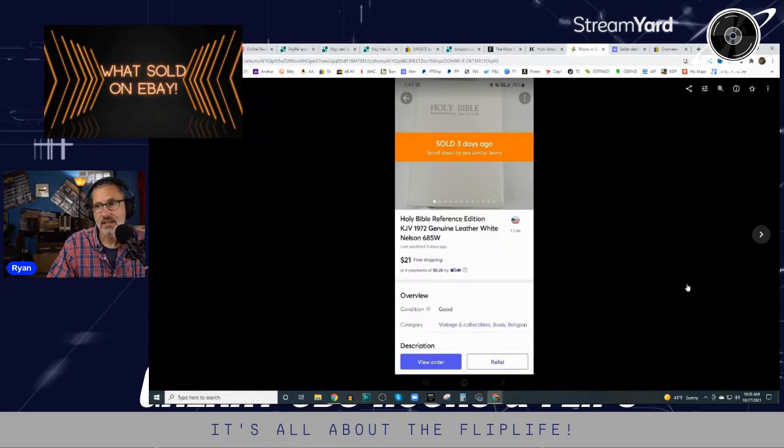This next item, as I talked about at the outset, I am a big seller of Bibles and religious books. This is a Holy Bible Reference Edition, King James Version from 1972, published by Nelson Publishing. Genuine leather in white. White Bibles tend to do pretty well. This was their part number 685.